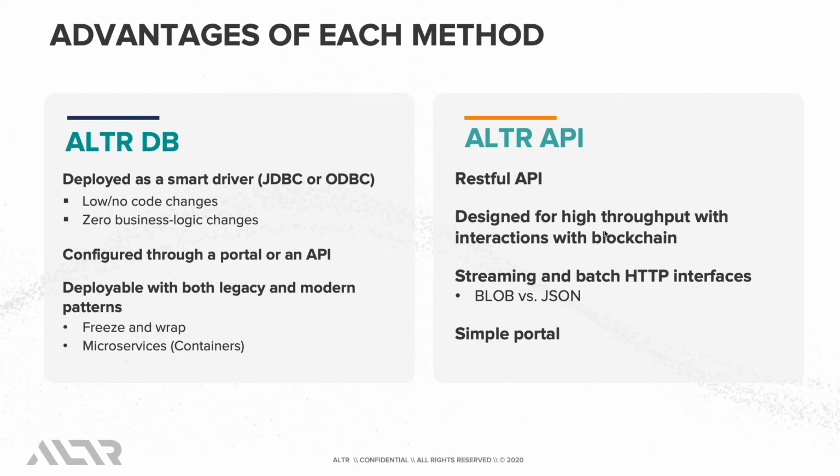Once the driver's in, you can configure it through a portal or an API, and it's deployable in a lot of modern and legacy patterns. The two ends of the spectrum are freeze and wrap, and microservices. We'll talk a little more about that in a couple of later slides.